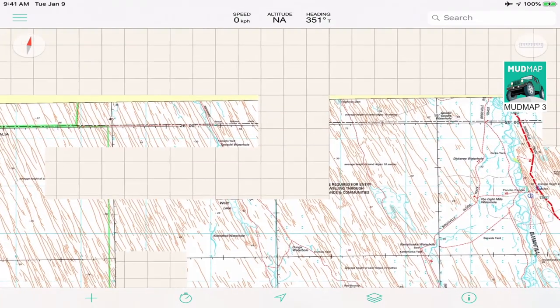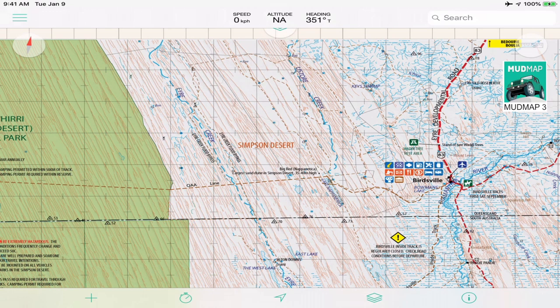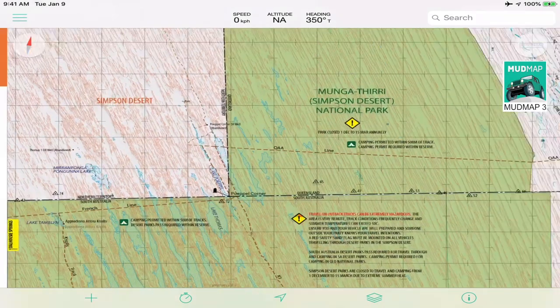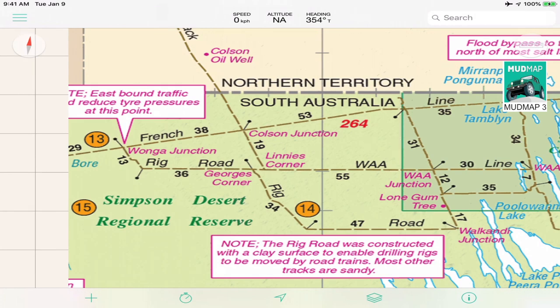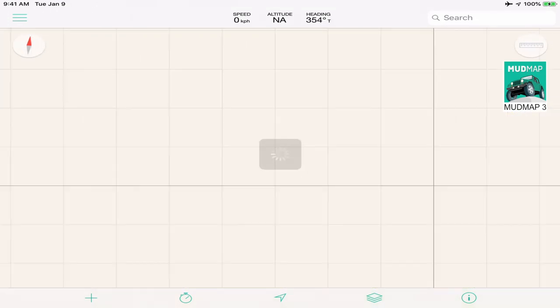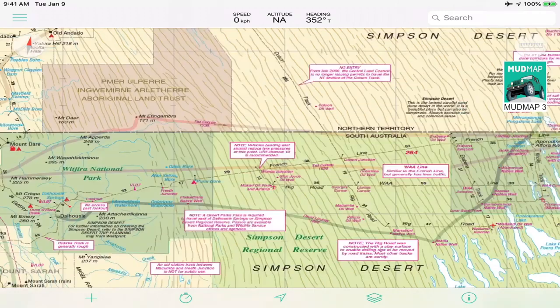Again, redrawing and everything, as you can see, it's quite a bit different to Avenza or also Memory Maps. So that is a MudMap app, Birdsville, not sure what app that really is. But yeah, you see the tracks, it ends here then. It's a Desert Parks of South Australia map. Can you see that redrawing issues? That's far more prevalent than at any of the other apps. Simpson Desert, yeah. But I guess that gives you a good idea.